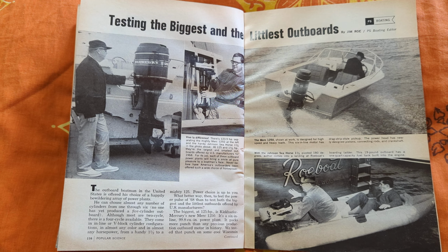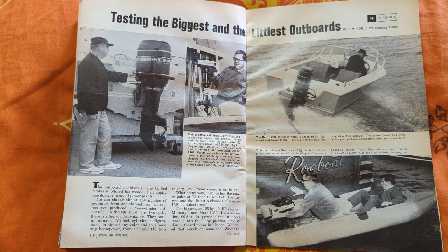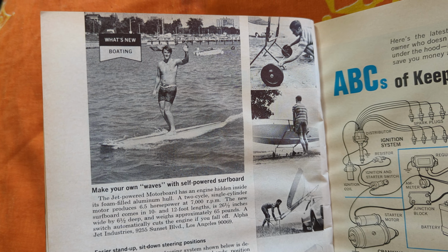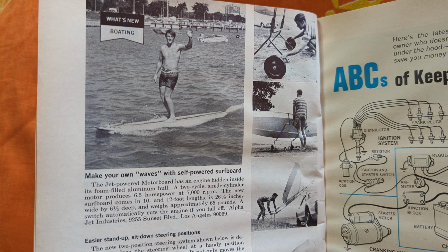Holy hell, that motor is huge. I want one. I go cruising on a surfboard? Yeah. Did Buddy find a German submarine? I'm going to tell myself he found a German submarine.